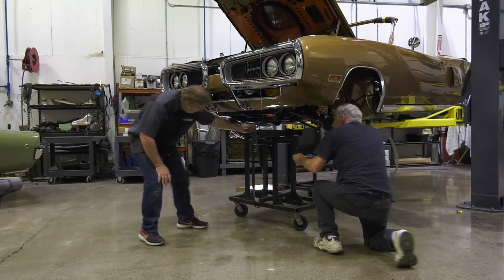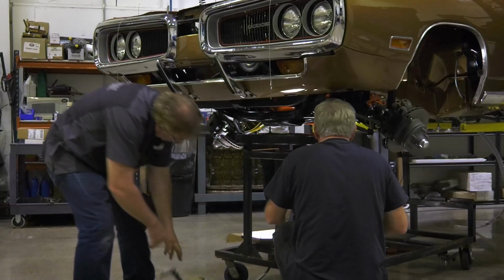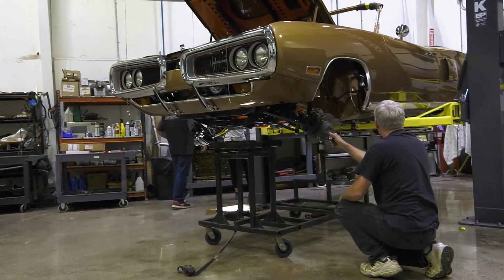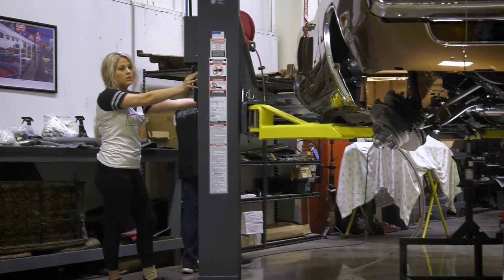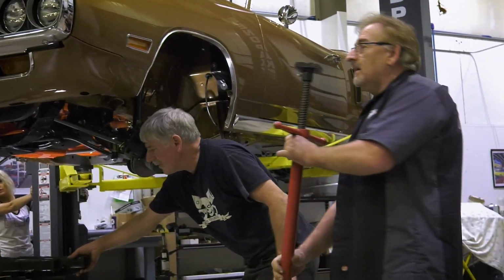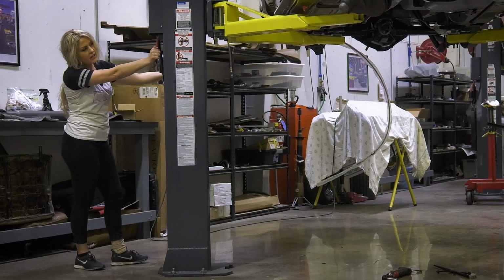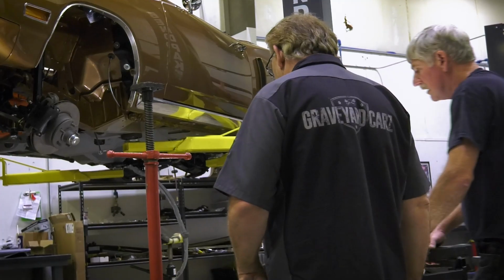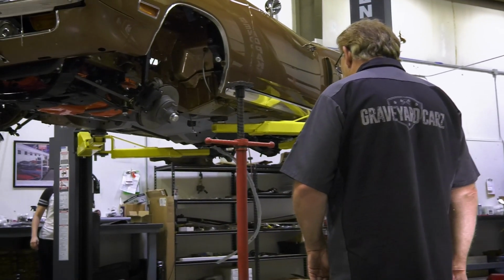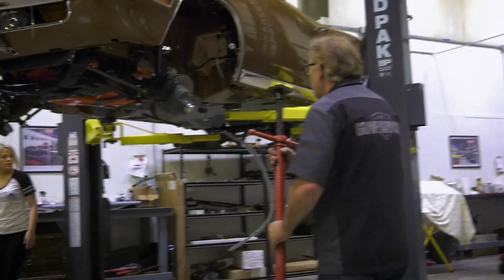Okay, stop. Be careful, Dad. Okay. All right, up we go. Not too bad so far. How high would you like it? Keep going, keep going. And you can lock it in place right there. Perfect. Okay.